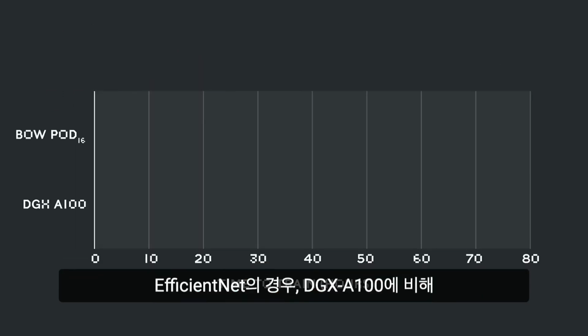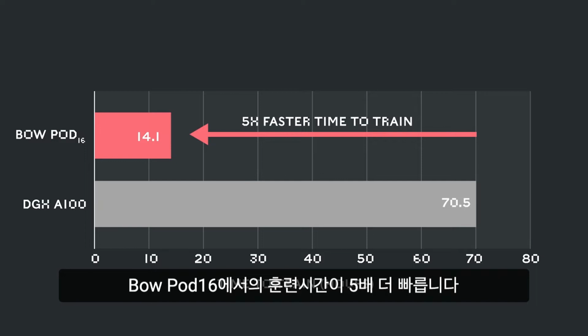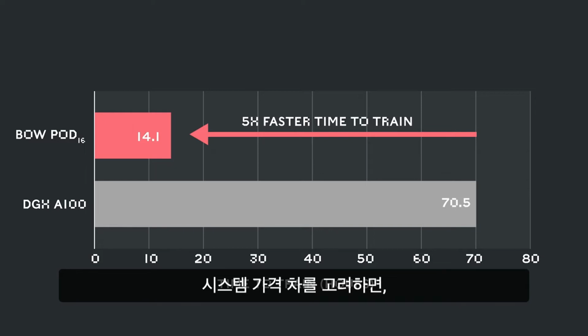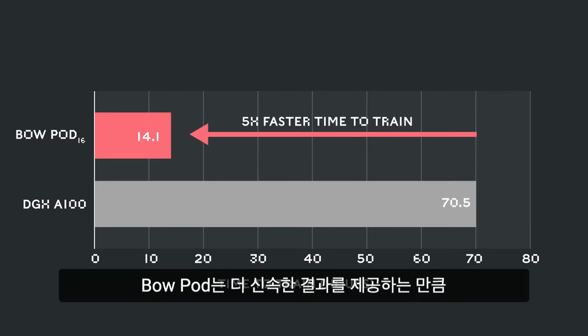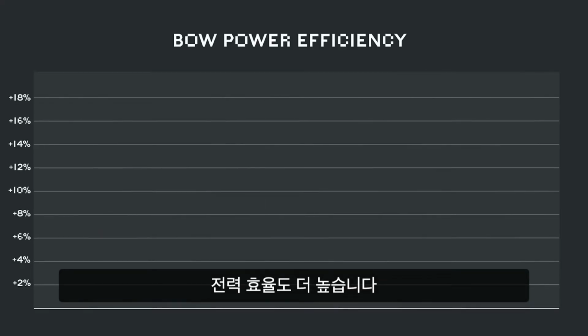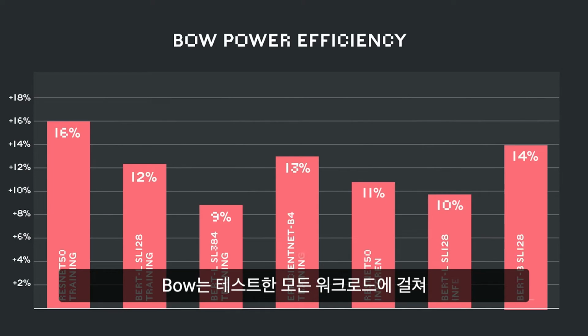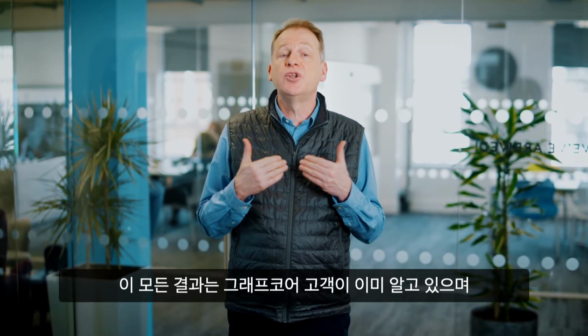Again, looking at EfficientNet, we see a 5x faster time to train on a Bow Pod 16 versus a DGX A100. When you factor in the difference in system price, the GRAPHCORE TCO advantage is 10x. Just as important as delivering results faster, Bow pods are also more power efficient. On all the workloads tested, Bow delivers up to 16% better performance per watt, once again helping with the total cost of ownership.